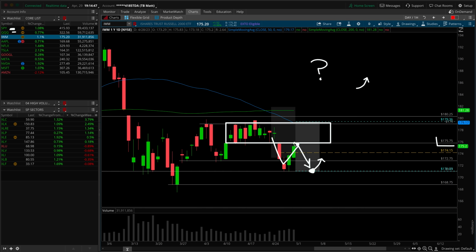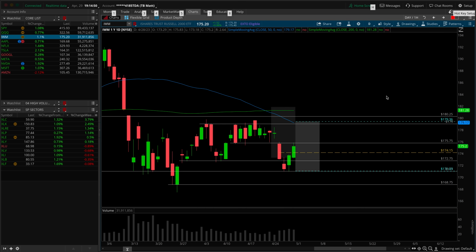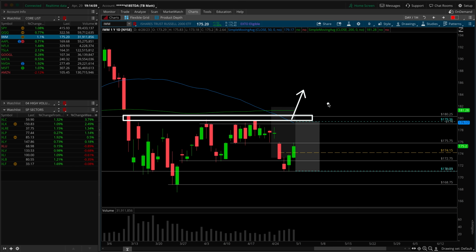If the IWM does start to poke into this overhead box, I would just treat it as choppy. We know that not a whole lot of anything was happening in here. This is obviously constructive, as we just saw on the weekly time frame chart over 180. We can start to look for that 185.